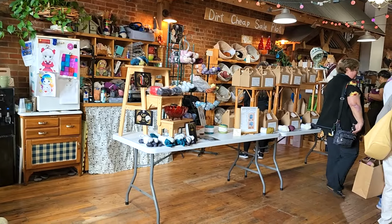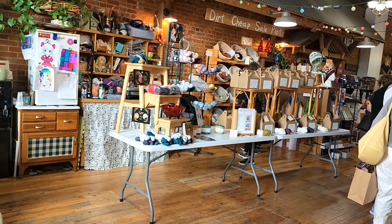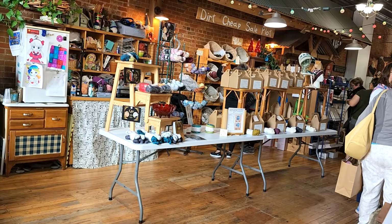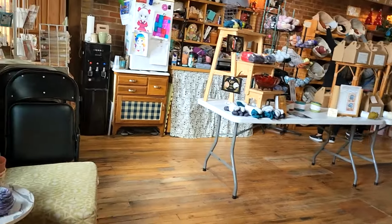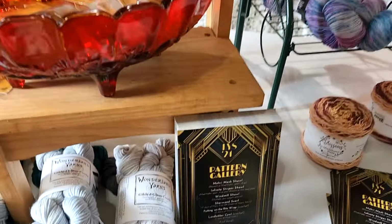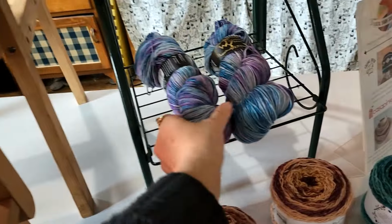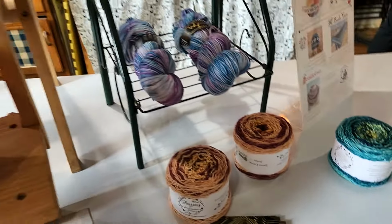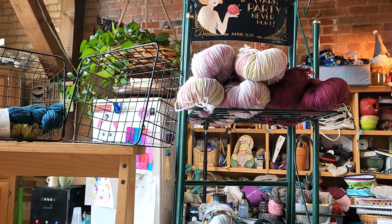So they had this whole table set up here with all of their specialty dyed yarns from all the companies, and then all the boxes down there are her yarn. She's got a hat pattern she's coming out with, but this place is packed. It's super busy. So let me show you. This is all Wonderland. This is from Wonderland. I got this. I'll tell you that right now. And I love these. I almost got those, but I didn't. So pretty. And look at those. Gorgeous. All right, I'm out of here.